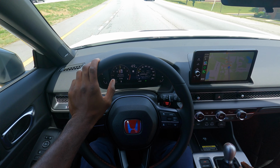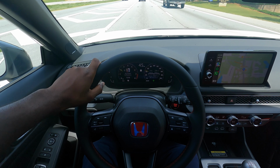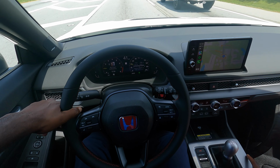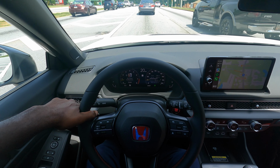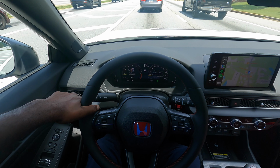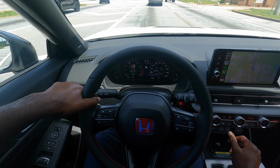But would I recommend this car? I 10 for 10 would. I absolutely would recommend this car. I think that if you have the opportunity to get it at a good price, you should take advantage of it. Is it worth a $10,000, $20,000 markup? No. But if you get it five and under, yes.